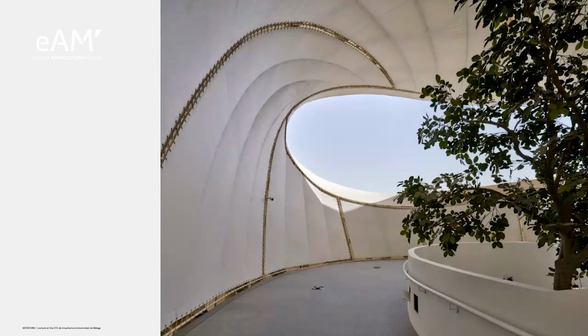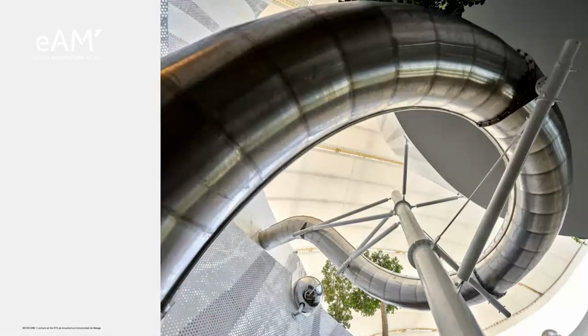Yeah, again, the trees in the pavilion, also a very big challenge. Another picture from the slide.